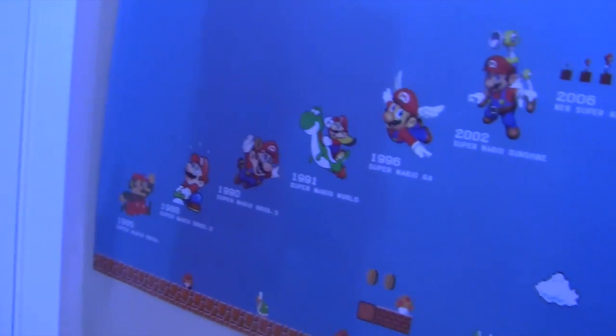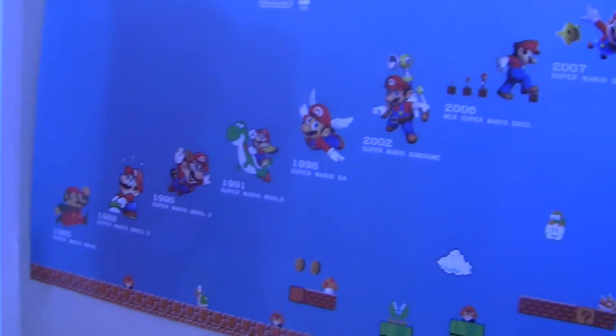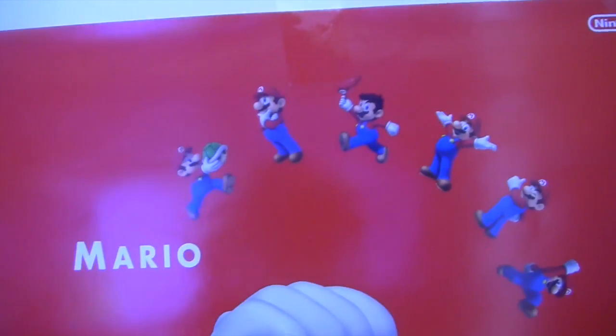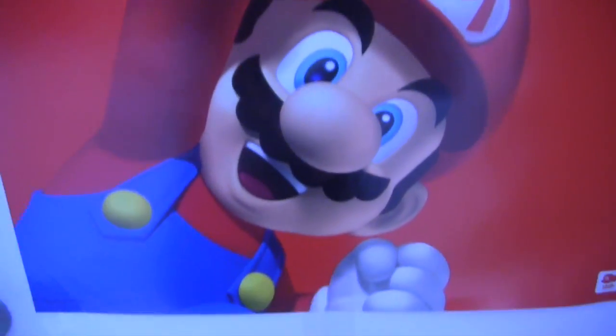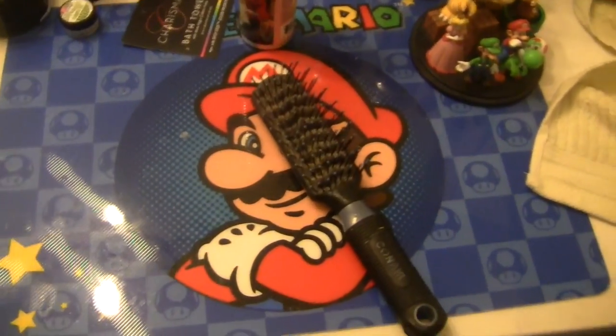Come on, let's go. Okay, so first of all, we have this thing of Mario. It's got this from Club Nintendo. It's the Mario throughout the years, kind of like Zelda. Then here on the door, this is Mario again, and behind you is even more Mario. And then my curtains are, in fact, Mario. So this is the guest bathroom also. And Mario, of course, themed towels. So pretty cool stuff. I like how you enter and it's just pure Mario. Oh, and then this is Mario too, see? So the bathroom is themed Mario.